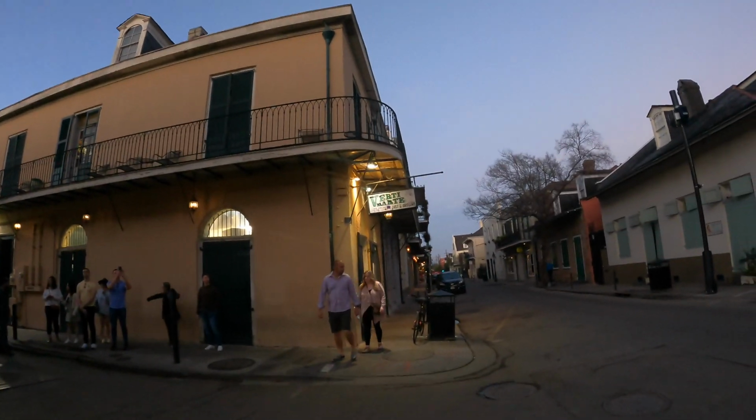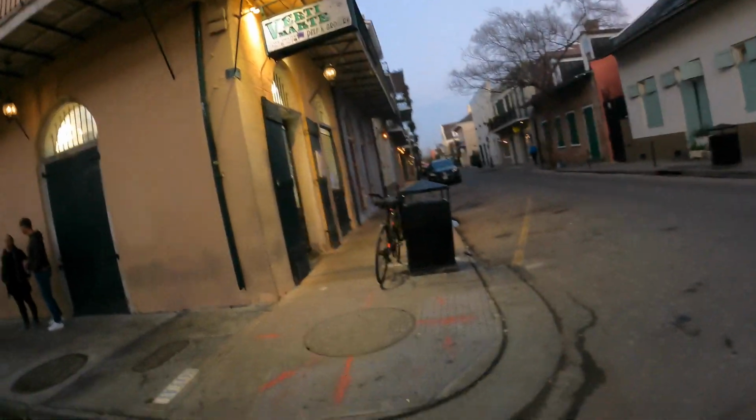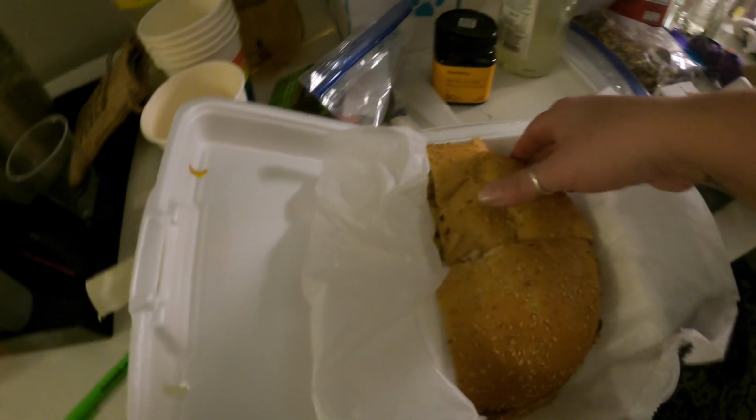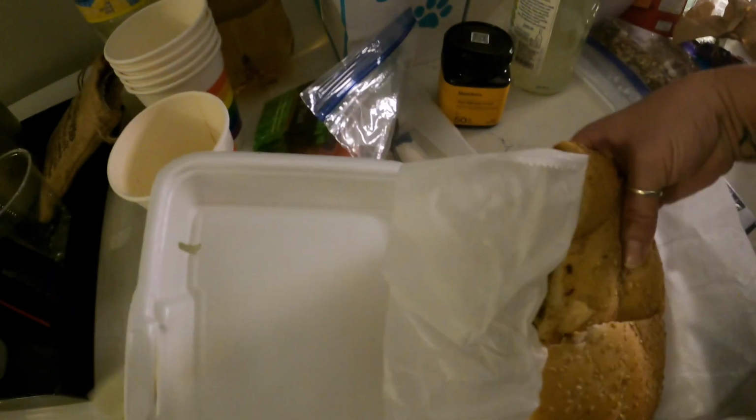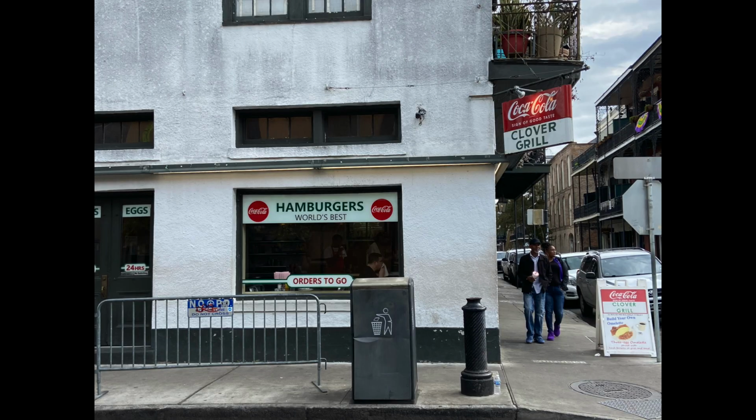Now everyone knows you'll never go hungry in New Orleans. Verti Marte is open 24 hours. They got lovely sandwiches, muffulettas. I mean, just look at this muffuletta we got at 11 p.m. one night. And then there's the Clover Grill, also open 24 hours, a super awesome breakfast, and great hamburgers.